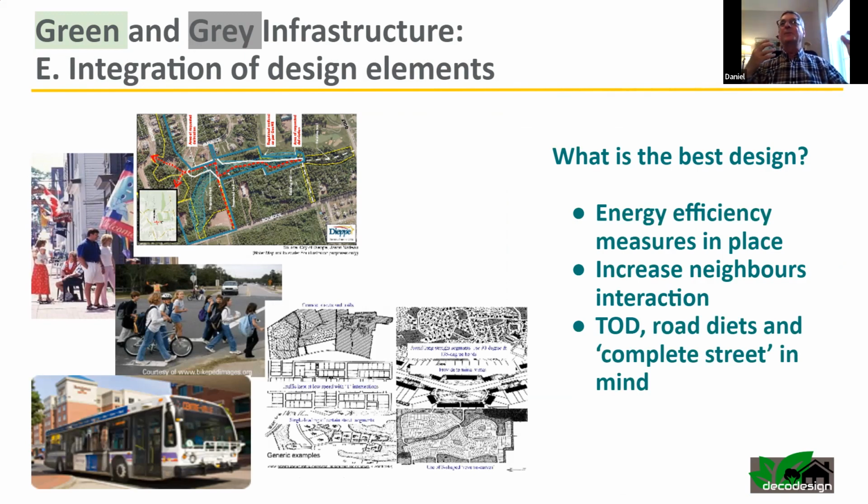And here, think about energy efficiency measures that you would like to bring with your subdivision, increasing the neighborhood's interaction, for people to have more interaction with each other. How can they do it? Could it be with a linear rain garden? Could it be with small parks that are going to provide that type of interaction? Transit-oriented development, road diets, complete streets, always keeping that in mind when you're taking your property and you would like to do something that is outside the box.